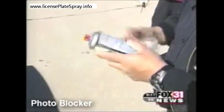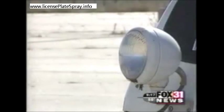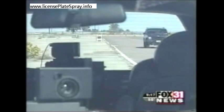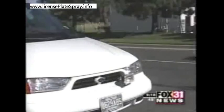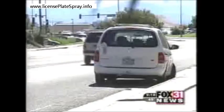The reflective spray does not obstruct plate numbers from the naked eye at all. And nowhere in the law does it say your plate must be photogenic. Besides, officers would not even notice it. These may increase your odds, I guess, one or two of these that work. There will always be some who resent the big brother approach to law enforcement. Where do you stand? I'm troubleshooter Tom Martino, Fox 31 News.